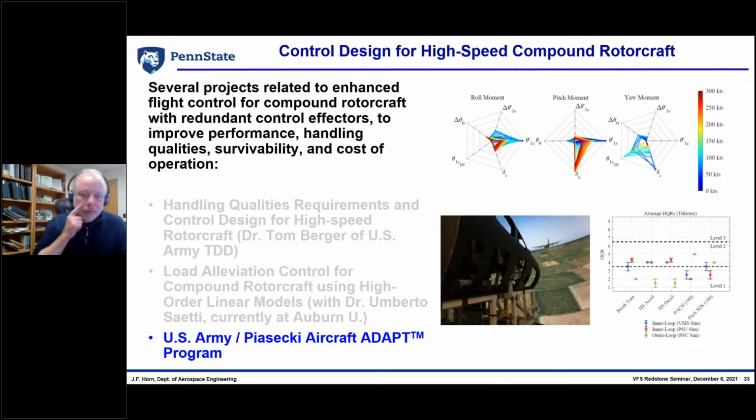And then next, I'm going to focus now on Piasecki aircraft, the U.S. Army's ADAPT program. And I actually have, Chris is also involved in the program a little bit. So it's of interest to him as well. Next slide.